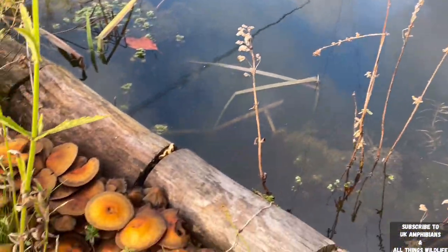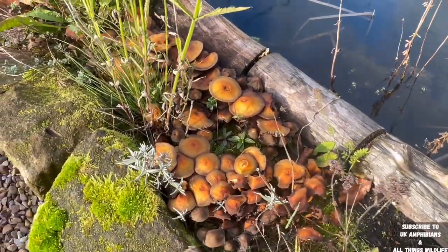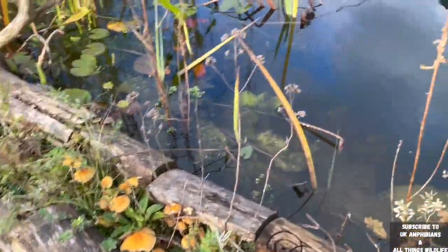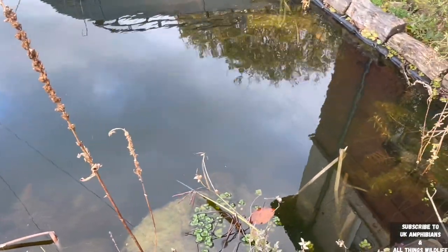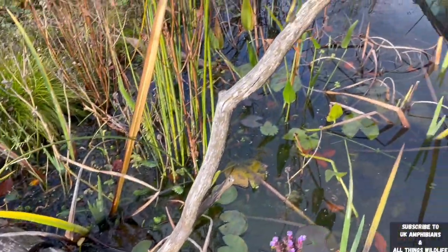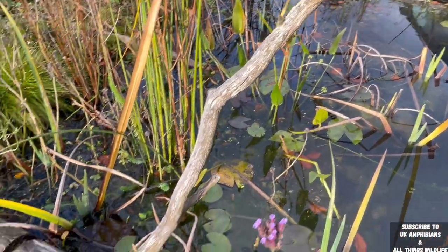Pond is looking nice and clear. Still a bit of algae on the edge. Some more fungi growing around the edge of the pond here. As mentioned before, the fungi grow because of the wood around the edge of the pond and the damp conditions at the minute. This is our dragonfly perch.